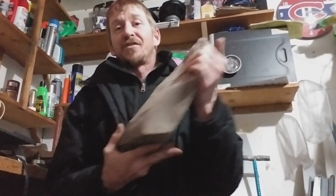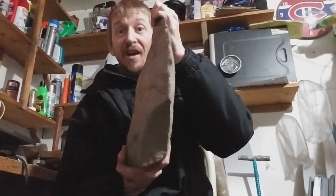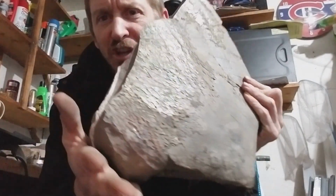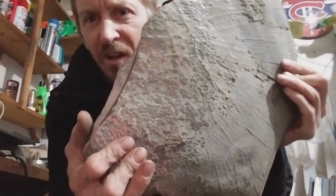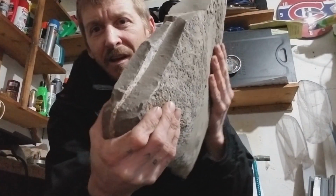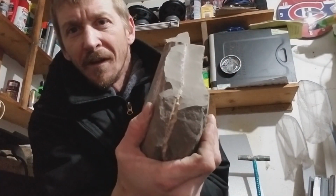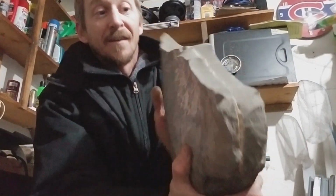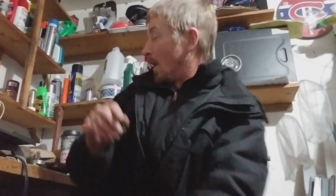Flip it over, show you the other side, because the whole thing is here, because it was in clay that had hardening clay. The other side has the ammonite shiny shell, but it's brittle and cracked and broken, and this thing is nice. And look, the guts. It's like a white line through it. How often do you see that? That is awesome.